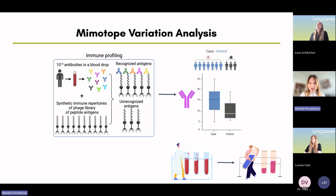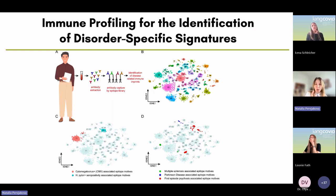The critical aspect of this MVA is that we always compare case and control. Case usually refers to individuals with a specific disease, and controls are the healthy individuals group. By comparing those patterns between healthy and unhealthy individuals, we can identify differential antibody responses, conclude the next things, and prepare the next analysis to distinguish even more patterns. And here's an example of how the MVA actually works.